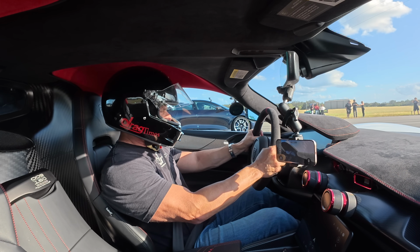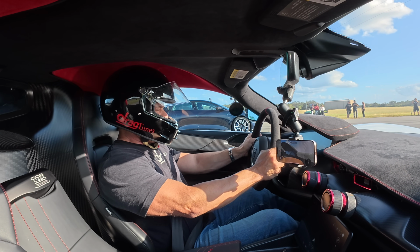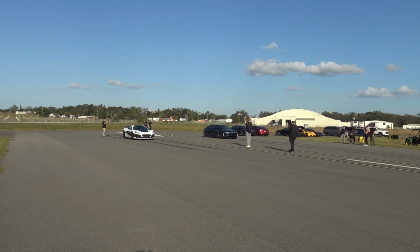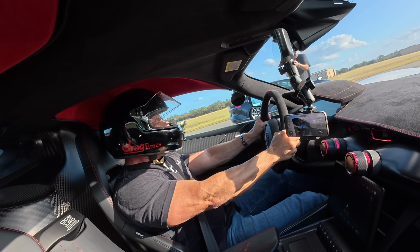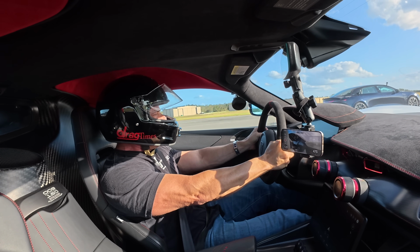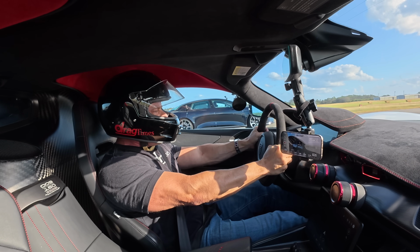All right, here we go, half mile. Rimac Nevera versus Lucid Sapphire. That was better. He still got out a little bit though. It's just spinning and hesitating. But I passed him much quicker that time.